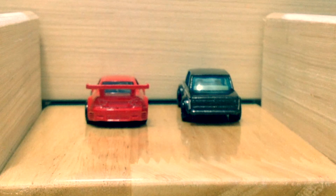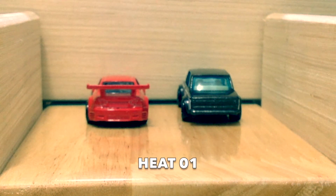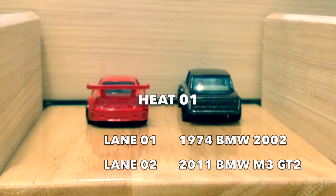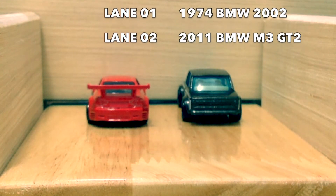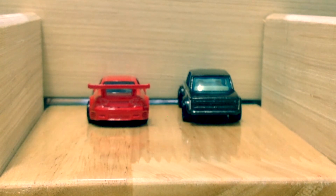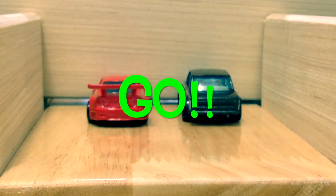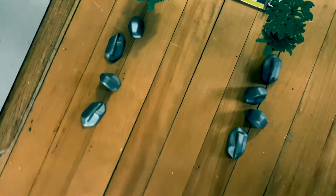Here we are back at the starting gate, all set to get race 2 underway. The officials have given the all clear. This track is hot. In lane 1, we have the 1974 BMW 2002, and in lane 2, we have the 2011 BMW M3 GT2. 3, 2, 1, go! Big lead by the M3. 2002 crashes! The M3 hits! But he recovers! Let's go to the replay.